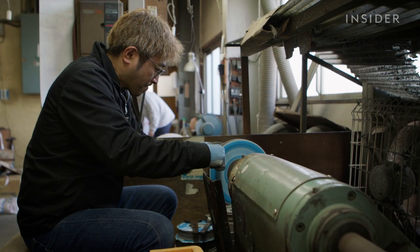Despite dedicating decades to this craft, Terukazu and his brothers weren't always set on becoming master knife makers.